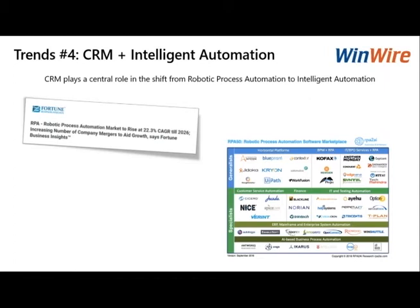In this case, a lot of that data is going to come from a CRM solution. Obviously, I talked about finance. That's going to be on the ERP side. But CRM is going to play a really central, pivotal role in this move from RPA to intelligent automation. And you even see some of the vendors listed on the screen here.